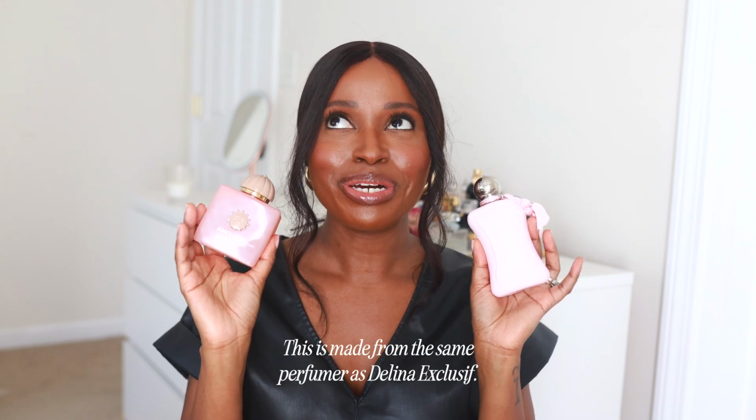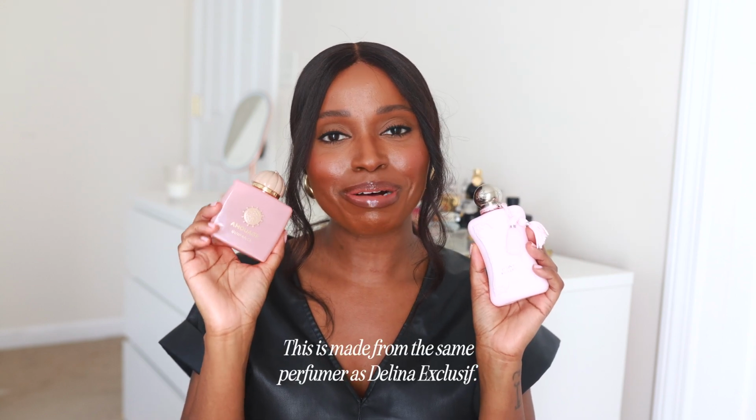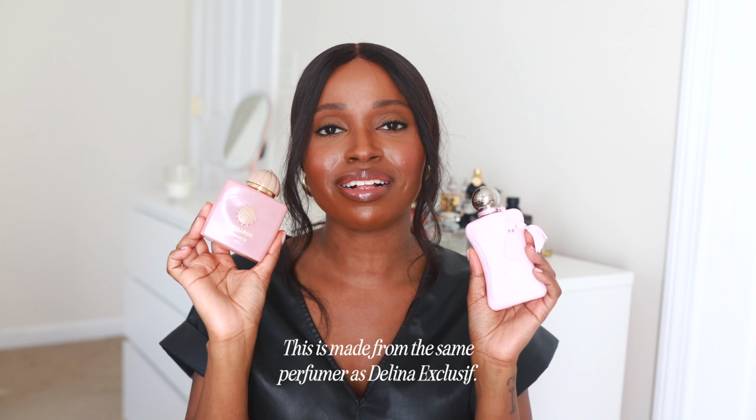Now, this perfume was actually made by the same perfumer of Delina Exclusive, which makes sense as to why I am obsessed with Guidance, because this just smells amazing. And I'm also so obsessed with Delina Exclusive. I just love this fragrance and it is amazing. So let me go ahead and spray this and give you guys a breakdown on what it smells like.